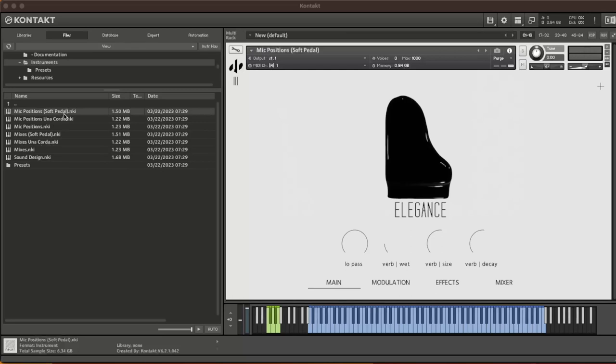Now, Audio Brewers, when they recorded this, made the actual sample library. So anything that says soft pedal means that if you've got a pedal for your controller that transmits on MIDI CC67, you can actually play the una corda samples and the normal samples. Now, una corda means one string.